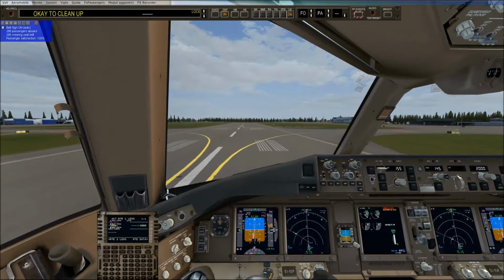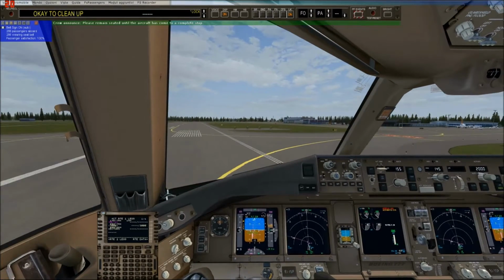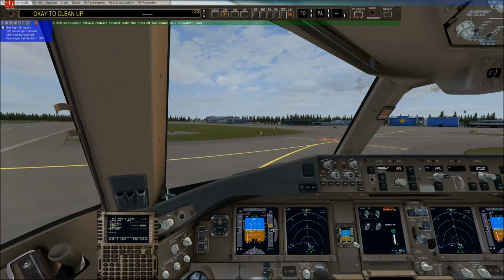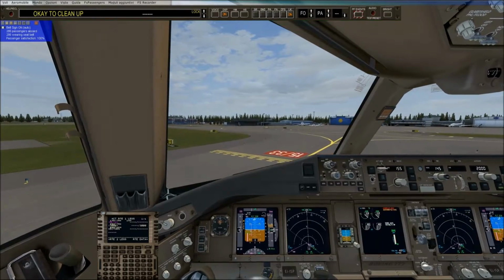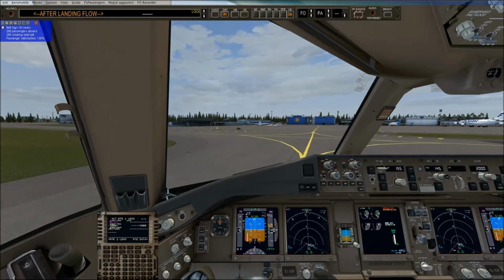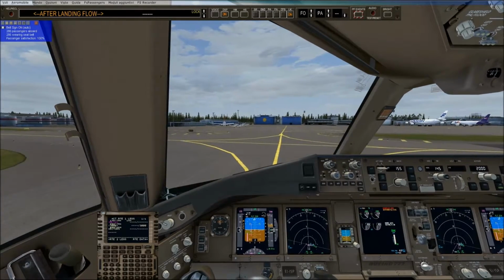Finnair 833, hold your position. Holding position. Finnair 833, continue taxi. Ground control, 4286, request taxi. 4286, taxi via Yankee 1 Zulu Zulu.